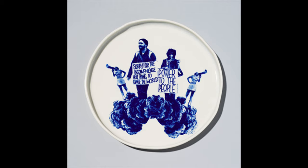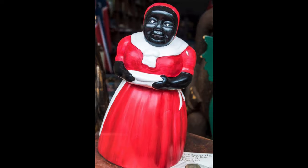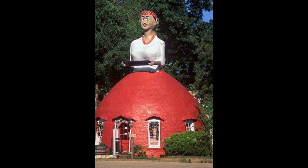Hammonds was also resisting the negative stereotypes used to describe Black people, such as the ceramic cookie jar that became known as a mammy jar. Often in the shape of a large Black woman clothed in a house dress and wearing a red bandana, the image perpetuates a derogatory stereotype that is racist and demeaning.